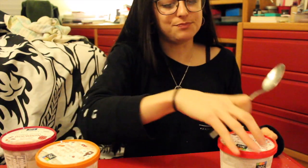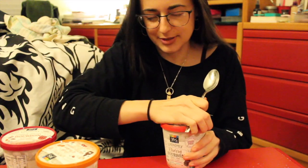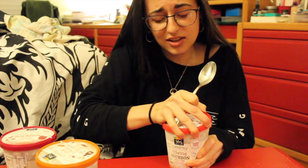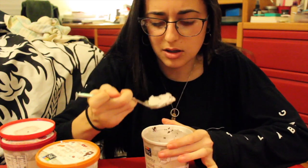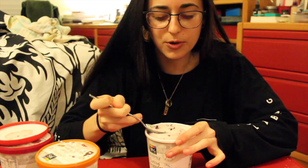Cherry bourbon. Ooh, that just sounds so festive. I don't know, does it? Cherries? Cherry cordial, that would be even more festive. I used to love those chocolates when I was a kid. Oh my gosh. Ooh, nice dark color. Yes. With chocolate pieces? Hell yes. It's just like a chocolate cordial. This is perfection.